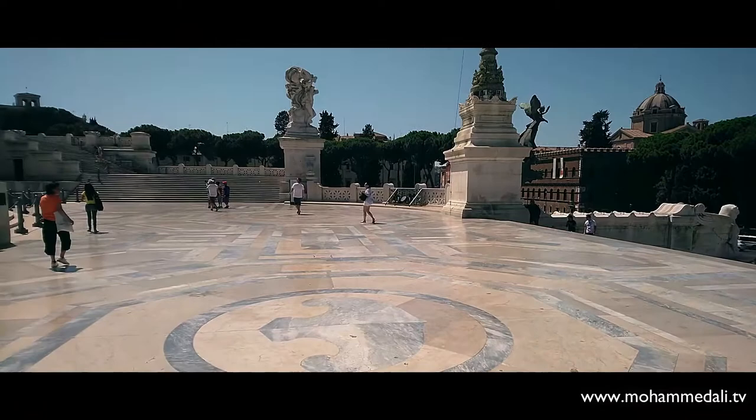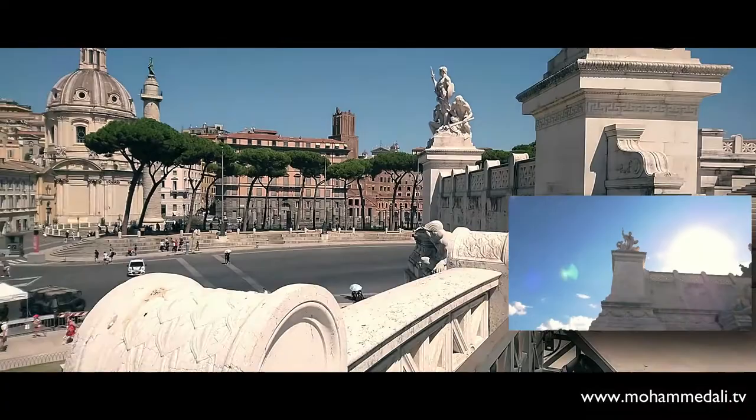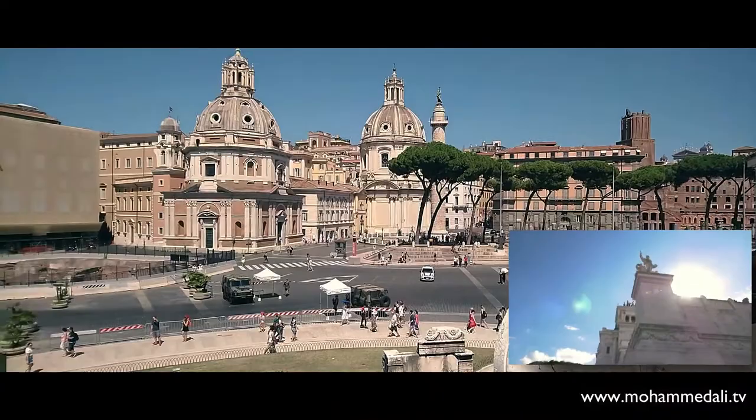What a stunning view from this spot under the Trajan's Column, which is indeed an incredible monument from the 2nd century AD. It commemorates Roman Emperor Trajan's victory in the Dacian Wars.